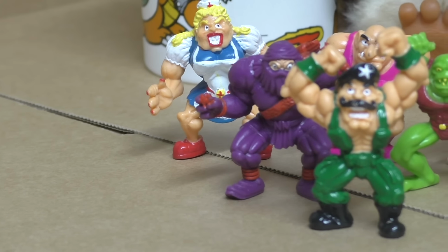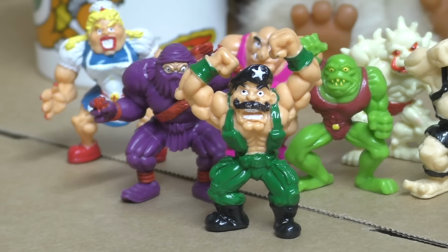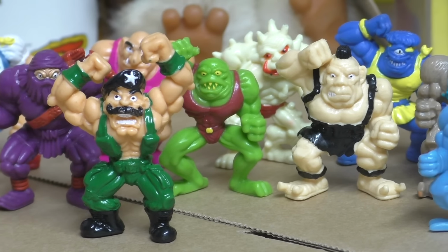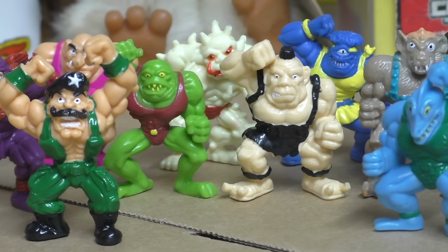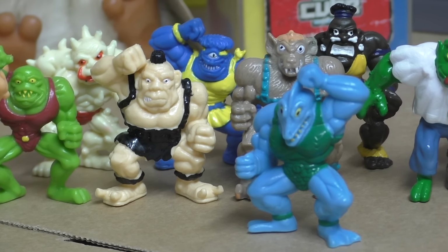So, as we're so professional and we seamlessly linked to the next toy collection that we found, Greg, these are Monsters in My Pocket. More specifically, these are Monster in My Pocket wrestlers. Do you remember them? Monsters in My Pocket were first released in 1989 by Matchbox, and they were small, soft plastic figures.